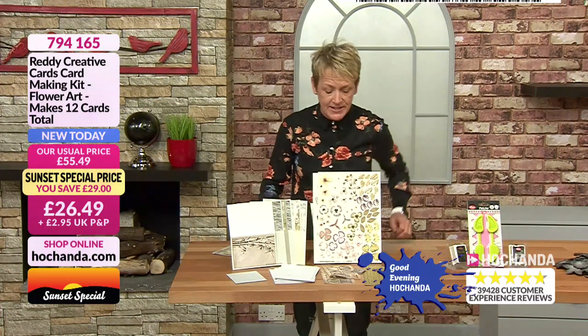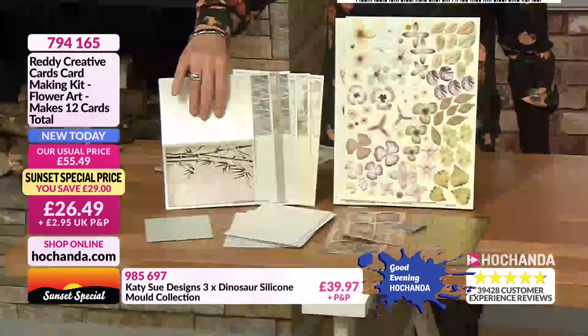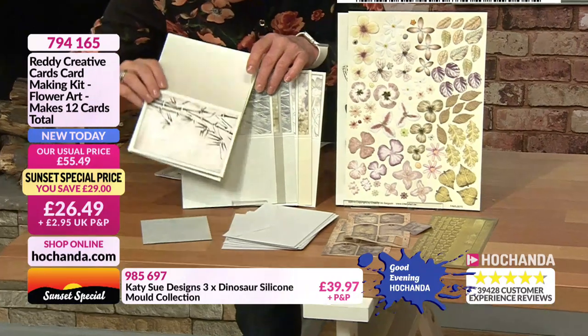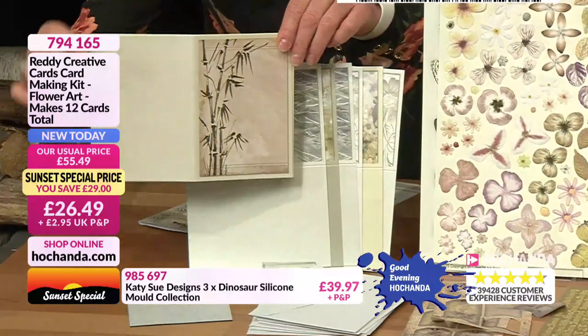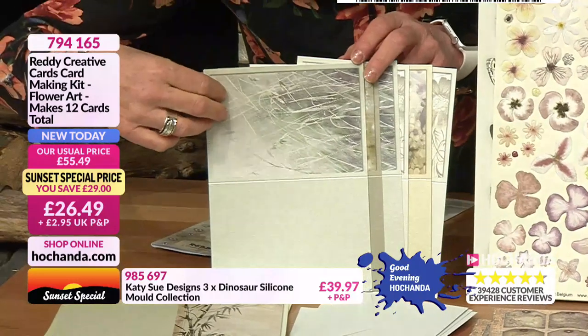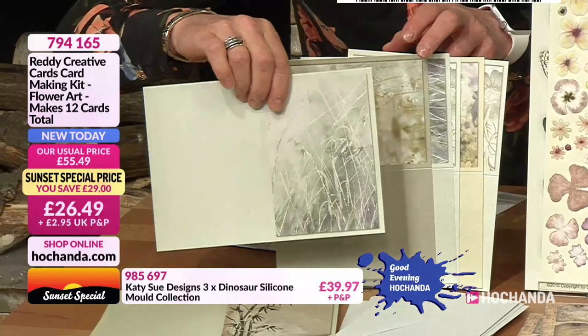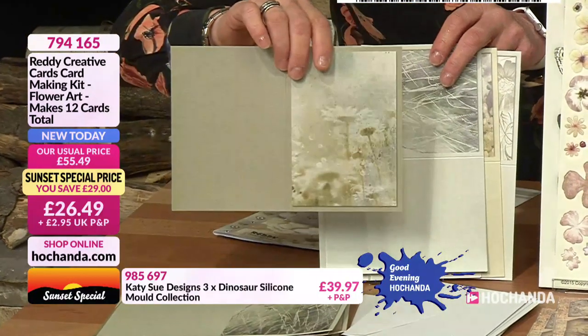These are from Ready Creative, and what we've got here is a set of cards, all pre-scored, beautiful designs in here. Just take you through a couple of them. There is your bamboo. Love that. Beautiful, isn't it? Really nice pearlescent finish on the back and on the inside as well. We have got the beautiful field scene there with the grasses. Very, very nice. What have we got there? Oh, that's gorgeous. Look at that.